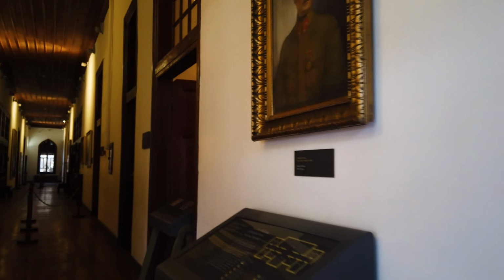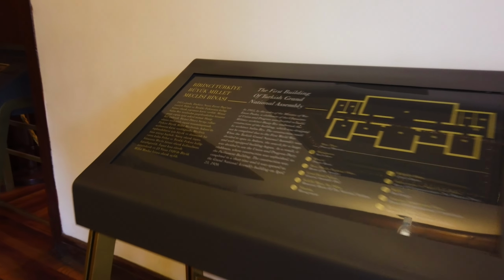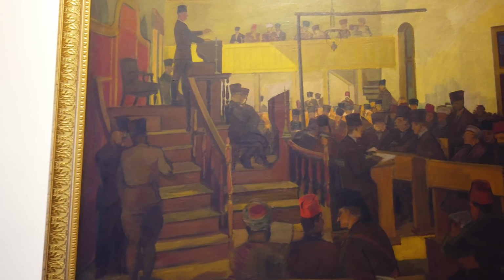The construction of the building, which today is used as a museum and served as the building of the Turkish Grand National Assembly, began in 1915. It was a building that was planned to be used as the clubhouse of the Union and Progress Society, the so-called Old Turkish Political Party. But let us add some history to our tour.